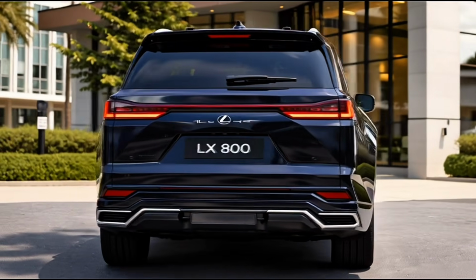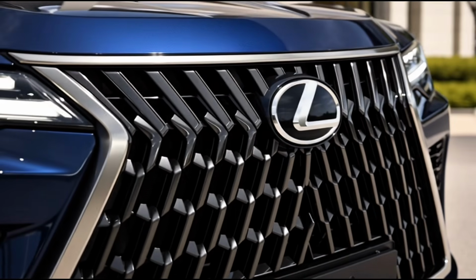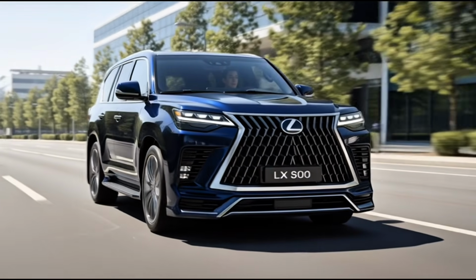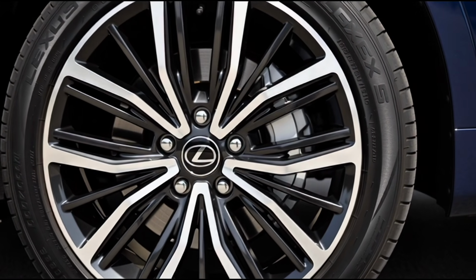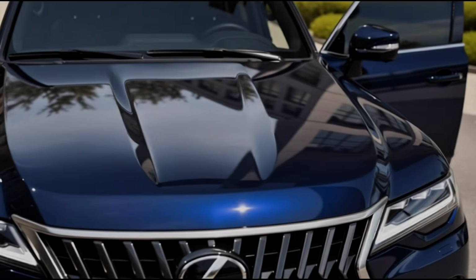Off-road, a multi-terrain camera system allows drivers to see obstacles beneath and around the vehicle, making challenging paths far easier to navigate. One of the most impressive aspects of the 2026 LX-800 is how it balances technology with reliability. Lexus has engineered this SUV to be advanced without sacrificing durability.